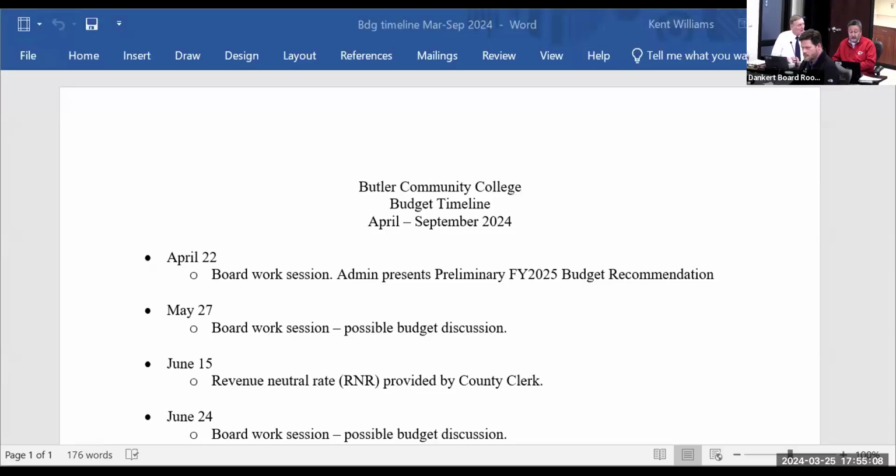Kent, do you have comments? Yes, if we're ready, I'd be happy to go ahead and get started. Let me share my screen here. So we passed out a little packet of documents here. There's 3 separate documents I'd like to go through, and then when we're done with these, I have one more to pass out later. We'd like to start by going through the budget calendar.